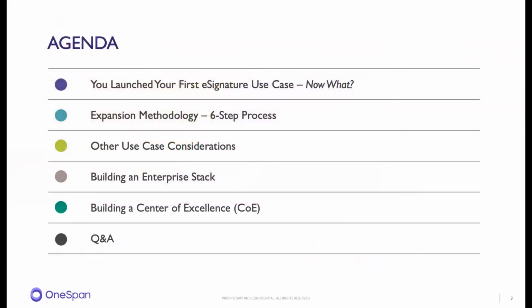So today we're going to talk about the benefits of scaling the adoption of eSignature inside your organization. We talk to customers regularly, and we get questions about how to go beyond the initial set of use cases and implementation and really expand the implementation of eSignature, really leveraging that technology broadly across their business. And there are a lot of questions around that.